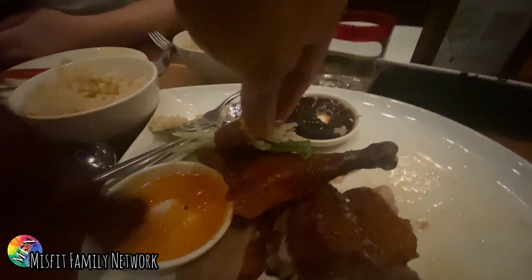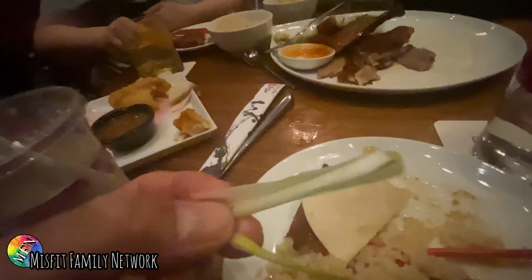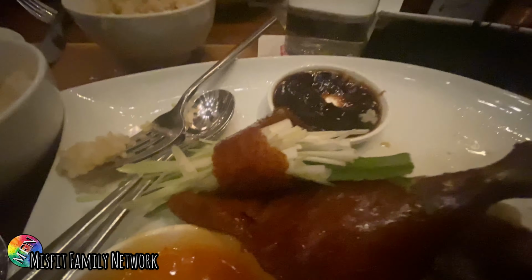I'm about to try some of this. Curious what this vegetable is about. It looks like celery? Onion? It's going down. I think it's green onion.